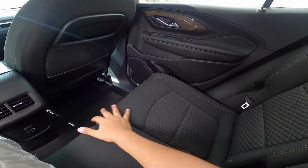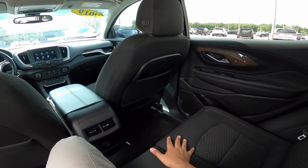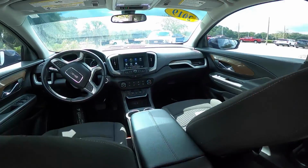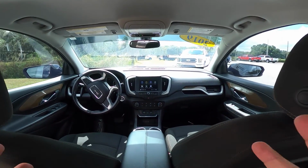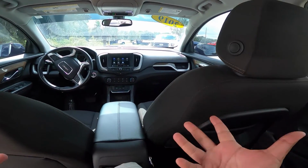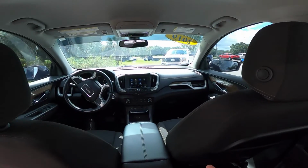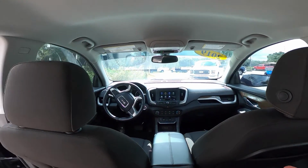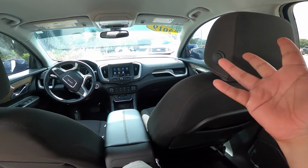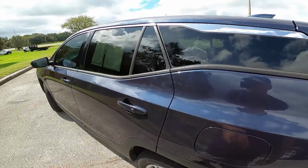As you can see, they feel like a kind of cloth suede. They have a very grippy type of surface, and they feel pretty rugged. This GMC, as we said, guys, has 96,000 miles on it. So it is a well used Terrain, but it doesn't feel bad. There's not much wear to it. It feels pretty nicely maintained, and it's a nice interior. It's a basic interior, but it's very nice. You've got some pockets here, as you can see, and it's a very nice and roomy SUV for sure. Getting out of this GMC Terrain.